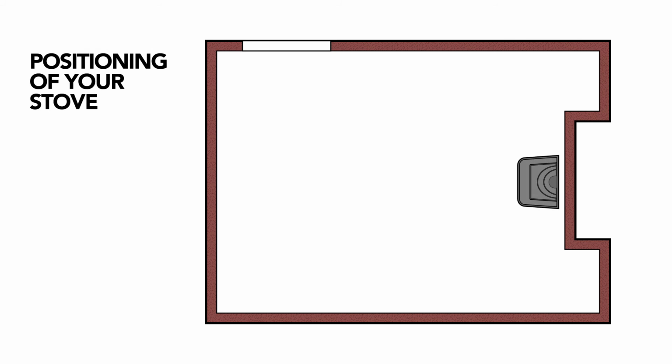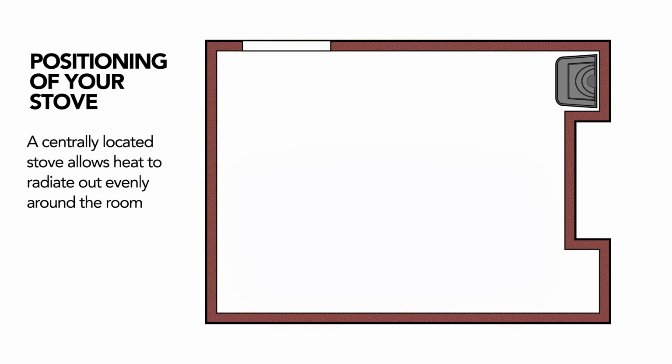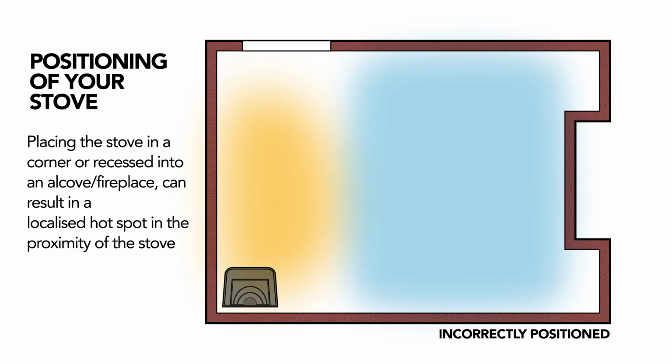Positioning of your stove is also an important factor when heating your room. A centrally located stove allows heat to radiate out evenly around the room. Placing the stove in a corner or recessed into an alcove or fireplace can result in a localized hotspot in the proximity of the stove, with other parts of the room remaining cold.